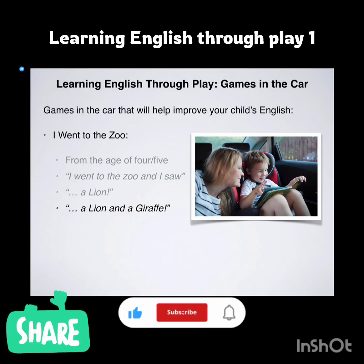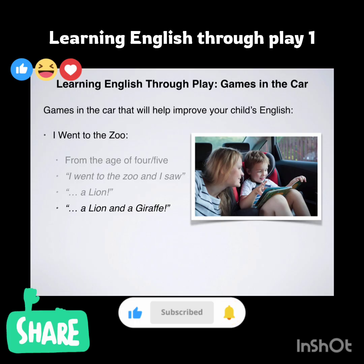As well as practicing animal vocabulary, this game also practices the simple past tense. You can find out more about this game in the ESL worksheet at the zoo, which is included with this course, as this particular game works very well as a warm-up activity within a classroom environment.